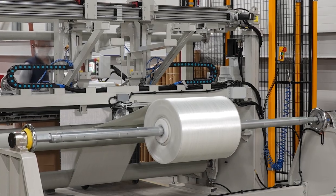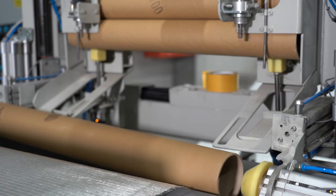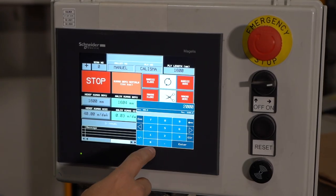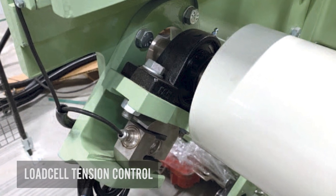Short roll winder to produce short rolls from a jumbo roll without compromising the roll quality. Unwinders to unwind any roll with tension control.